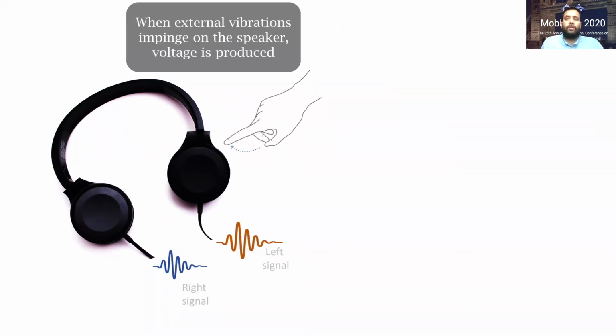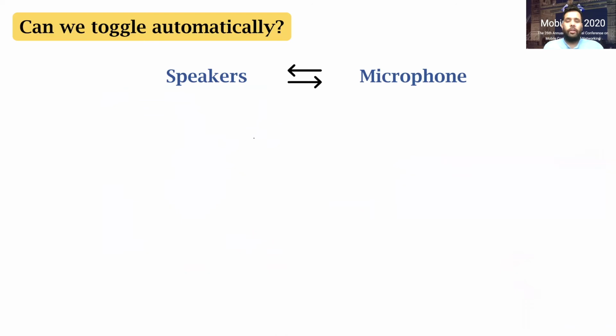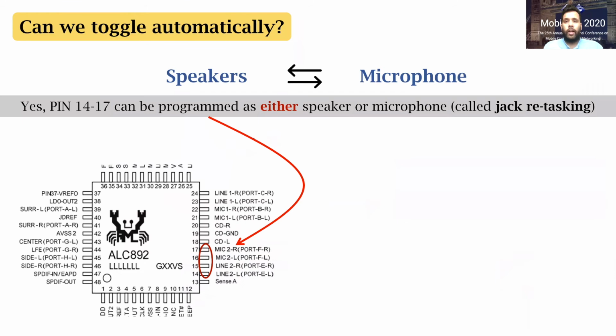The idea is based on the very basic principle of electromagnetic duality. If diaphragms of speakers are vibrated through external force, electrical signals are generated in both the channels. Building on this phenomenon, we intend to repurpose the earphone as a vibration microphone. In other words, the speaker can act like a microphone and hence can sense vibrations that conduct through the face and skull. But the system in practice would require an automated toggling between the two. And we can do that.